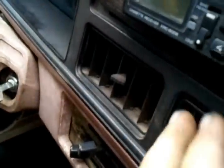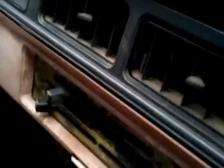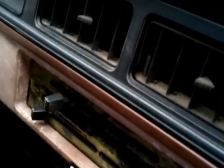Go in and show you the air conditioning functioning. Here's the, you can hear it kick on. Now the vacuum hoses behind the dash are a little finicky sometimes, so you have to play with the controller. But it does come out of the vents and it is cold.